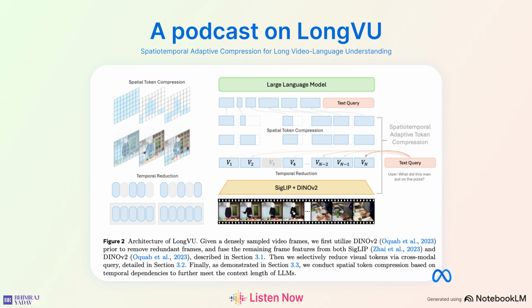Precisely. And it uses these things called DINOv2 features. They basically capture the visual essence of each frame. And by analyzing these features, LongVU can figure out which frames are crucial to keep and which ones can be compressed without losing important information. That's incredibly clever, but how does it know what's important? Wouldn't compressing frames make it miss details?